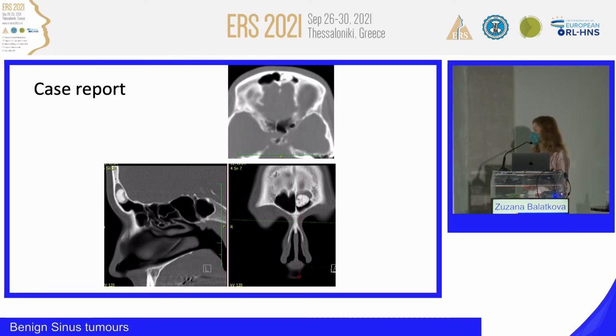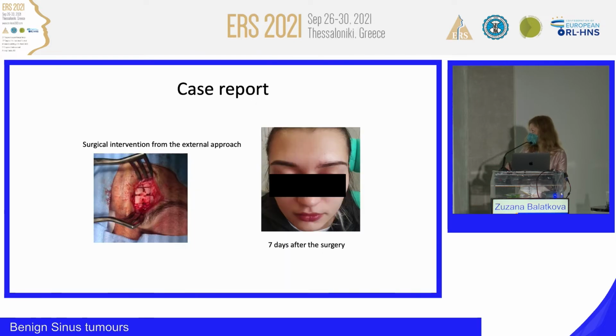So we waited 3 more months, and her symptoms persevered. We discussed options with her, whether we should go endoscopically or externally. Because the frontal ostium was intact, quite white, let's say, but the osteoma was not small enough to remove right away through it, we decided for an external approach.